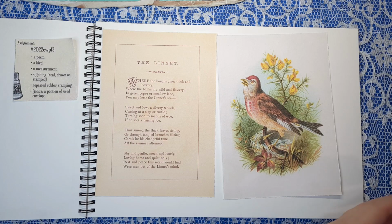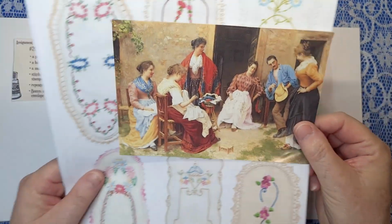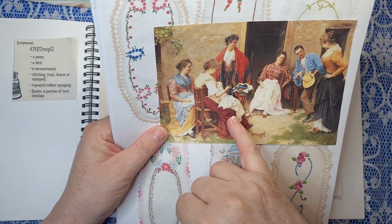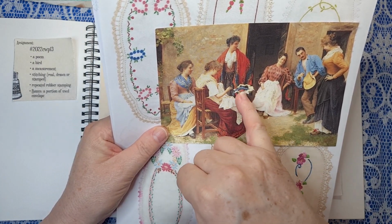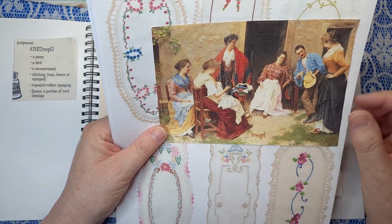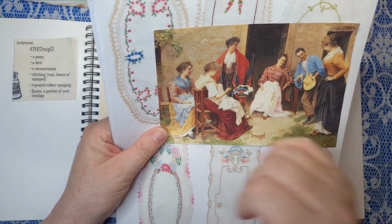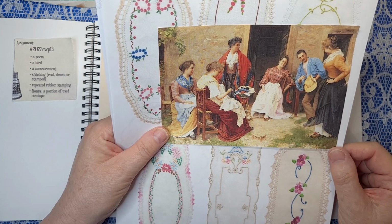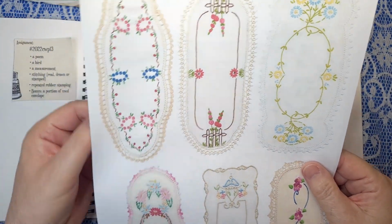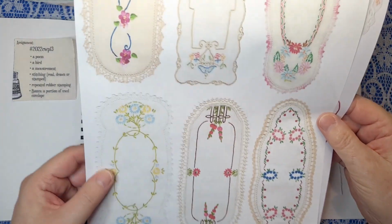Stitching, real or drawn. So I have this picture where she's doing embroidery or actually possibly stitching up clothes, like repairing them. There's a basket of clothes there, and she's obviously maybe repairing a hole or something like that. So she's definitely stitching. And I've also got these that I downloaded from Etsy, and they're from Paper Daisy Journals.